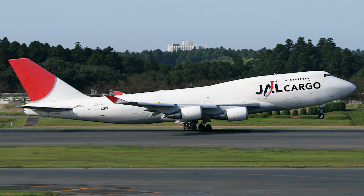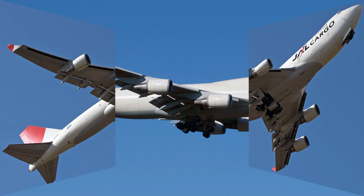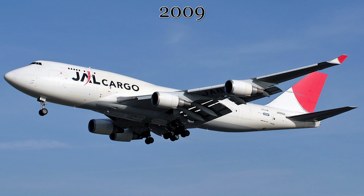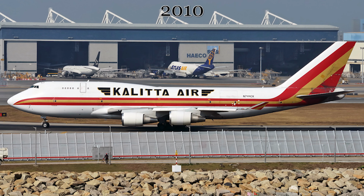By December of 2006, the aircraft received the Boeing freighter conversion package and was delivered to the cargo department of Japan Airlines. The aircraft retained the same registration and livery as before, but now carried cargo vice passengers worldwide. The aircraft was removed from service in 2009 and stored at the Victorville Airplane Boneyard in September of 2010. After a short stay at the Victorville Boneyard, the aircraft was acquired by Kalitta Air in December 2010.